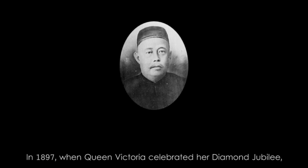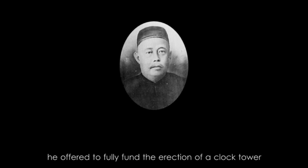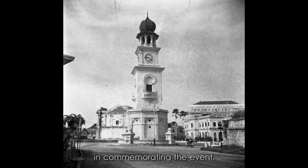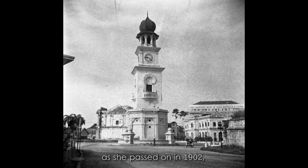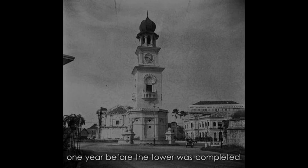In 1897, when Queen Victoria celebrated her Diamond Jubilee, he offered to fully fund the erection of a clock tower commemorating the event. Unfortunately, Queen Victoria didn't have the chance to visit the clock tower, as she passed on in 1902, 1 year before the tower was completed.